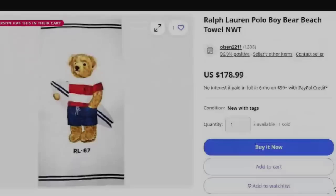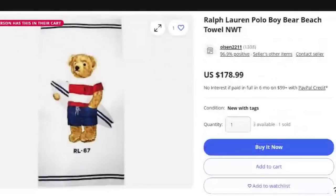Next is a Ralph Lauren Polo Boy beach towel. This is new with tags. They have 3 available. They sold one for $178.99. There were quite a few Ralph Lauren with the bears, so that's why I wanted to show you this. Make sure you guys watch for Ralph Lauren. Really, honestly, almost anything Ralph Lauren with a bear has, in my experience, been worth quite a bit of money.